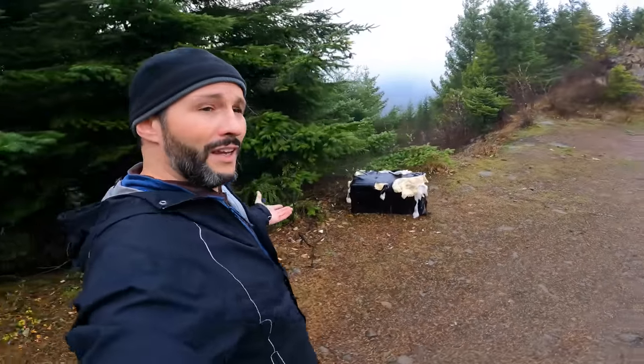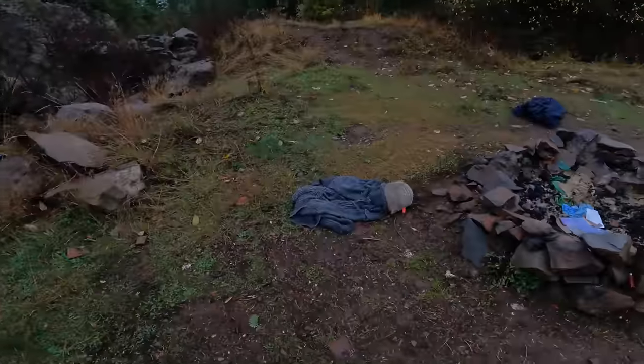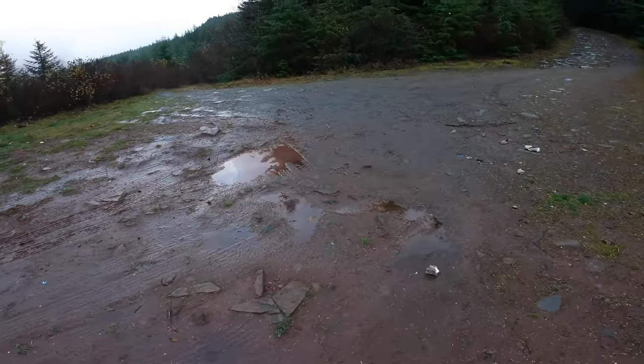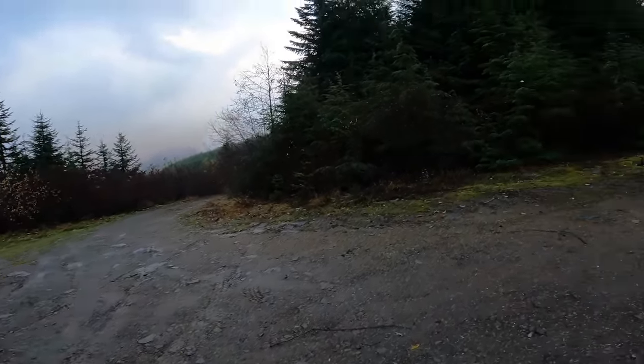Really bothers me to see when people leave trash like this in these beautiful places. Why do that? They're gonna get shut down. Well, looks like somebody left their fire in a hurry. Got a blanket, another blanket. Well, this does look like a cool spot. It's flat enough, I could park down here. I think that sign is talking about how that doesn't really go anywhere.